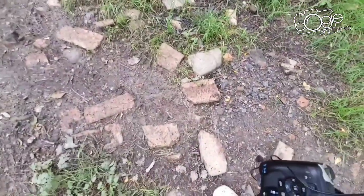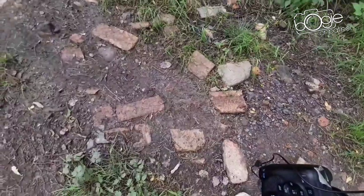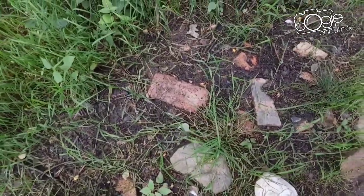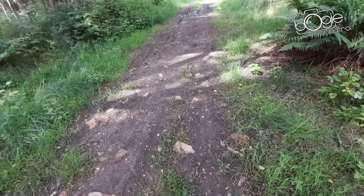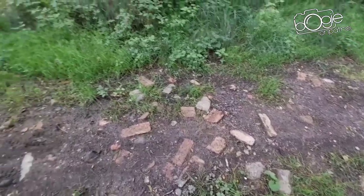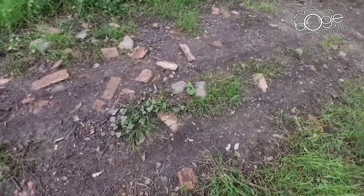Nice wee pile of bricks here. And Jenny found one that's got actual lettering you can make out, so Bowman and Co. Because when we'd seen one there, it was just like Bow, and we were like, oh, maybe it's Bow Hill. But then we were like, no, it's Bowman and something. So Bowman and Co.